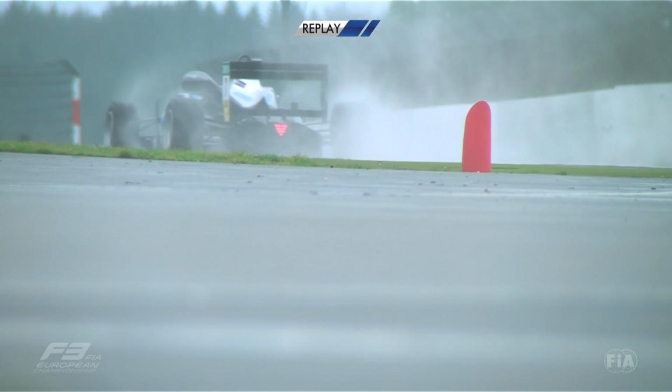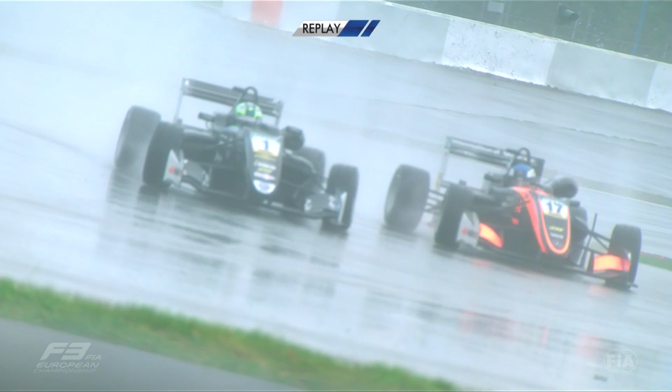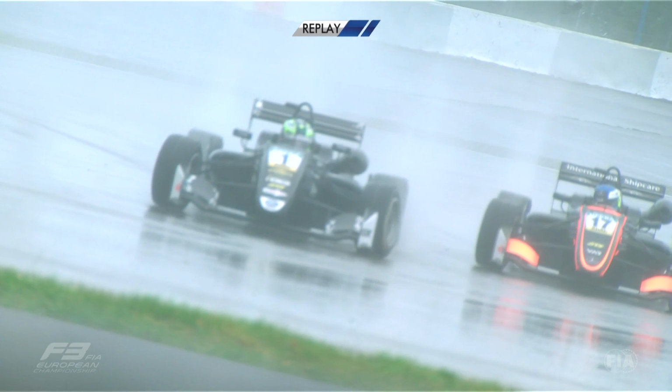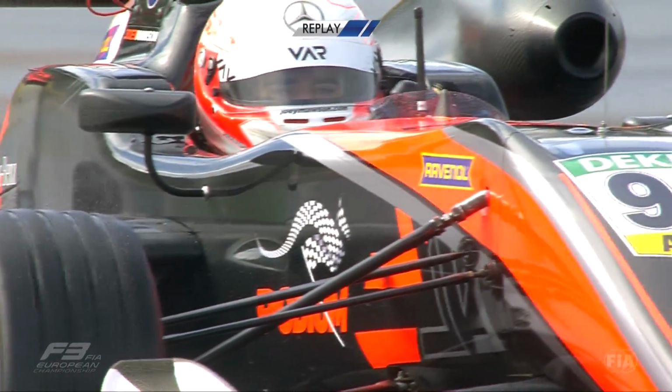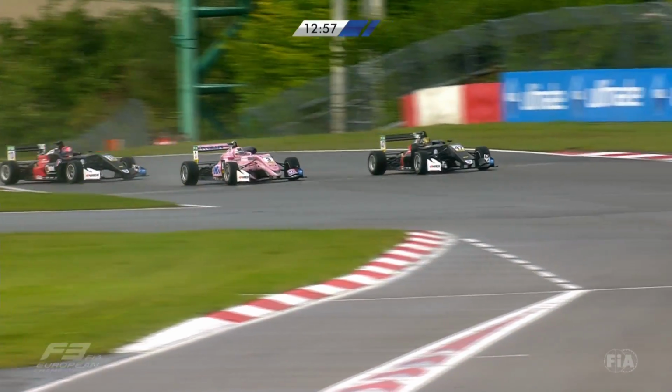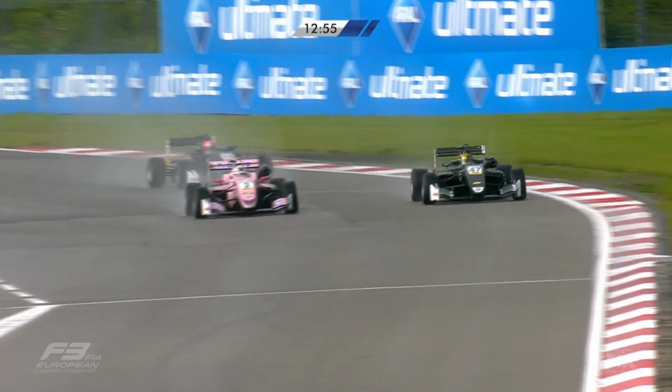Yeah, it's normal for a driver to be unhappy in such a situation. I mean, you just brake on your point and someone is clipping you and taking you away, but that's racing. And in the wet, as I said, it's really hard. The visibility is really hard. The conditions are hard. We see many drivers making mistakes and pushing the limits. So you see, it's not easy anymore.